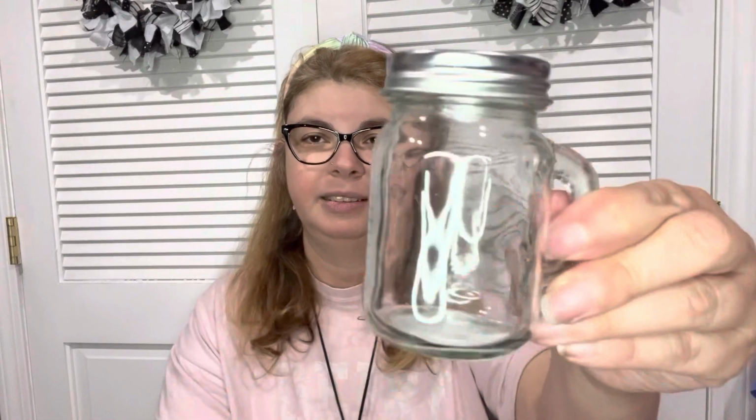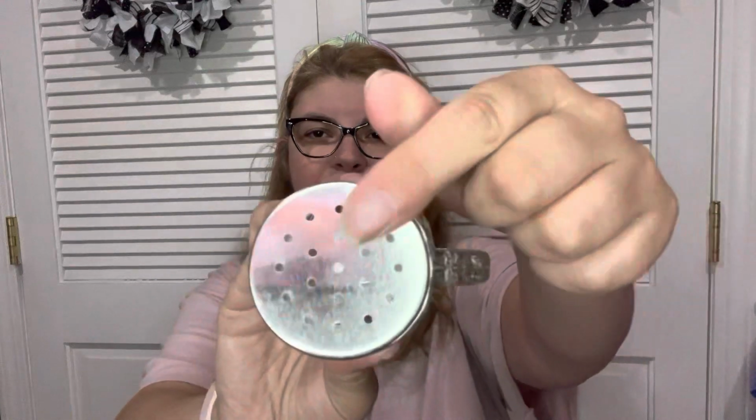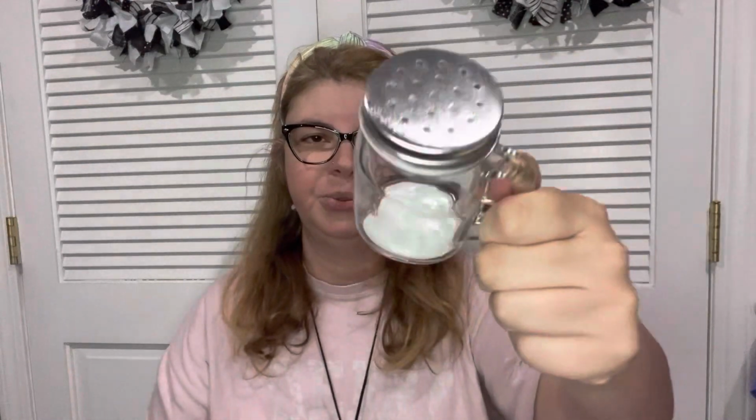I don't remember which haul it was, but I did show these. But I found some with the little holes because I wanted to use them like this for greenery and stuff. I figured these could help you kind of arrange them the way you want.